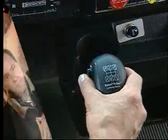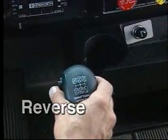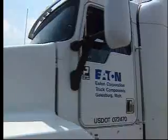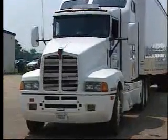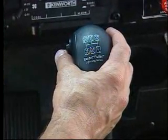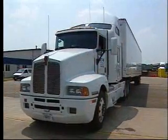Next, let's take a look at reverse mode. When operating in either of the two reverse gears, low reverse or high reverse, shifting technique is the same. However, for maximum vehicle control, low reverse is recommended for normal vehicle backing. High reverse can be used when bobtailing, however. And although shifting between reverse ratios can be done while moving, we recommend that the vehicle be stopped when changing reverse ratios.